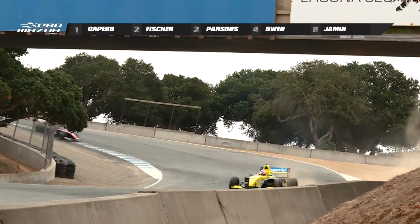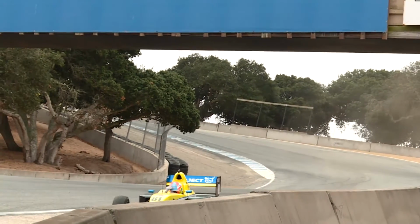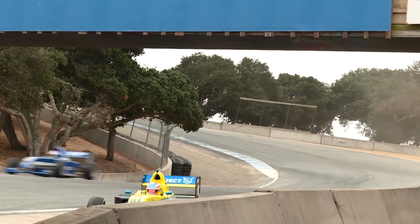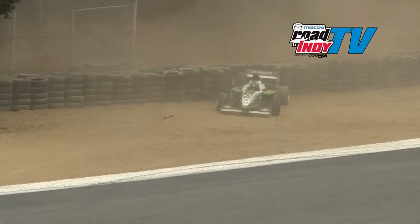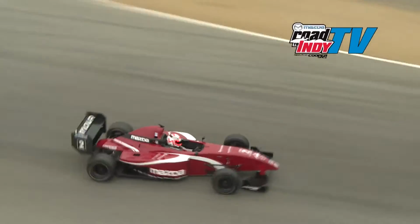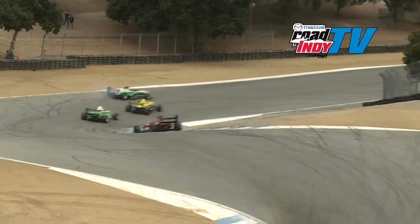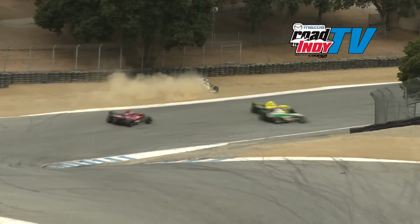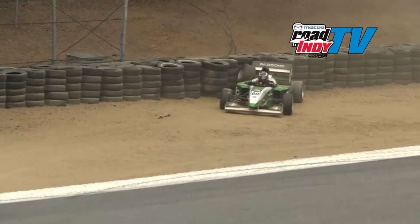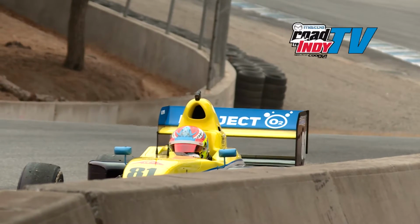Contact with a couple of drivers. Fisher gets together. That's TJ Fisher. Contact between Fisher and I believe Parsons. We are going to go red potentially here. There's the contact between those 2 drivers. Here's a replay of it. On the exit of the corner, that was contact between Jake Parsons and TJ Fisher. Parsons had been able to get by, had the move on the inside.